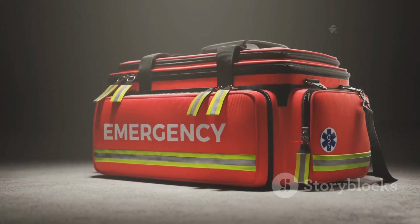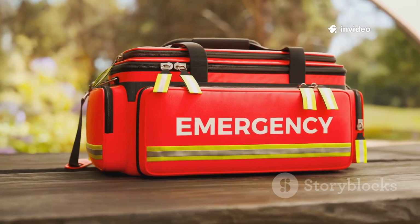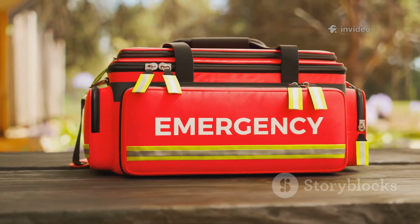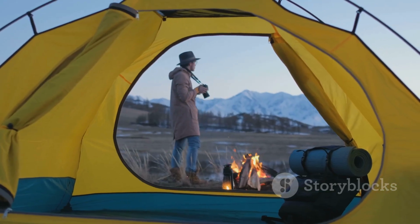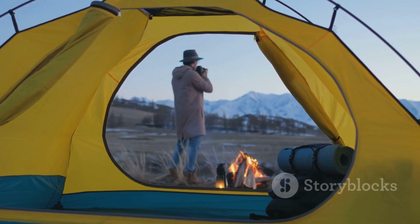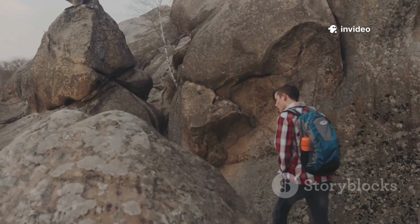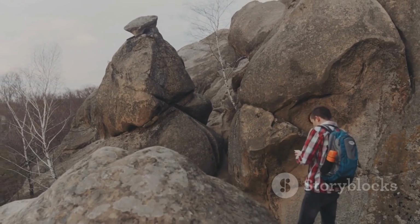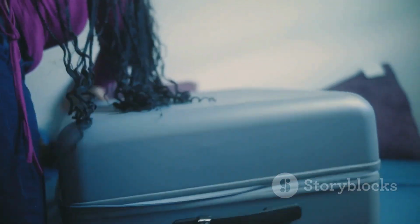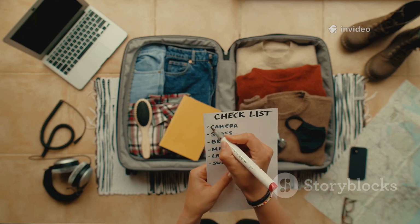Organize for quick access to essentials like first aid and water. In an emergency, seconds matter, so keep your most important items within easy reach. A camping bag is for leisure, relaxation, and making memories with friends or family. A bug-out bag is for survival, for when you need to move fast and stay alive in unpredictable conditions. Pack like your life depends on it, because in a true emergency it absolutely does. Preparation is your best defense.